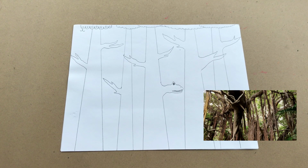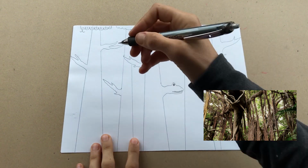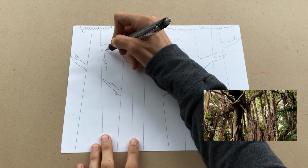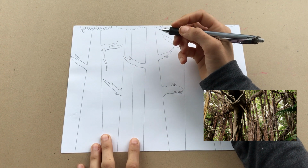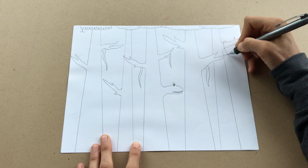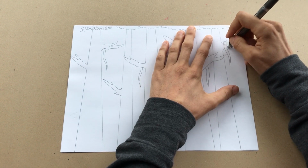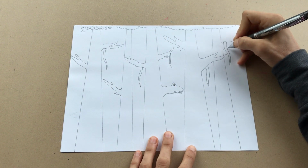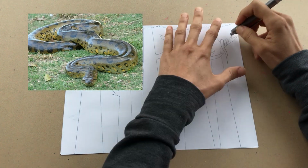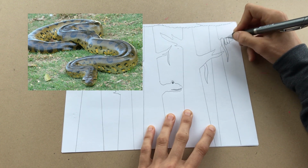Vines are common in rainforests and are often seen hanging from trees. Vines don't get enough sunlight on the forest floor, so they slowly climb up the trees to reach towards the sun. I'll draw some vines hanging from all my branches. These vines remind me of a snake, so I'm going to turn this vine into a hidden snake right here on this branch. The anaconda snake lives in the rainforest, and it's the largest snake in the world.